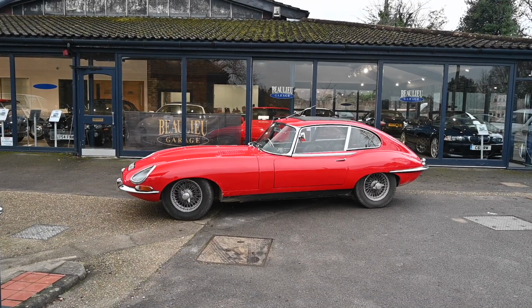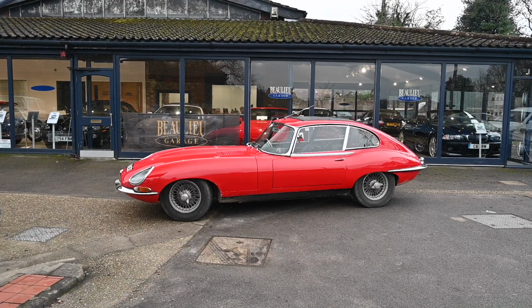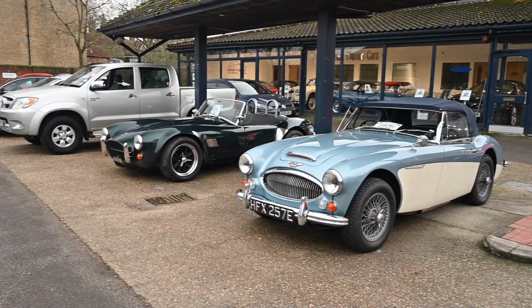And this is a fabulous 1966 Jaguar E-Type 4.2 fixed head coupe 2+2. This car has been lent to us today by the amazing chaps at New Forest Classic Car Hire at Bewley Garage, just next to National Motor Museum in the New Forest. So thanks, Bewley.